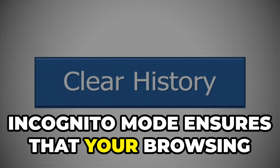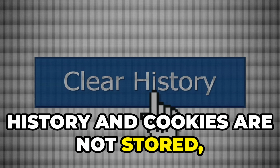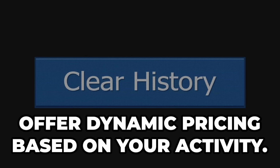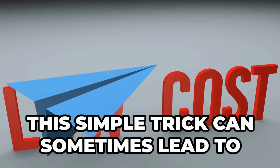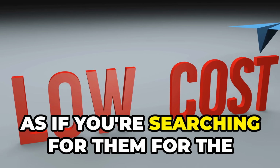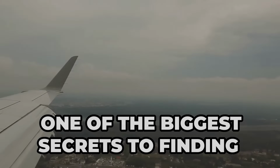Incognito mode ensures that your browsing history and cookies are not stored, making it harder for booking sites to offer dynamic pricing based on your activity. This simple trick can sometimes lead to cheaper flight options appearing on your screen, as if you're searching for them for the first time.